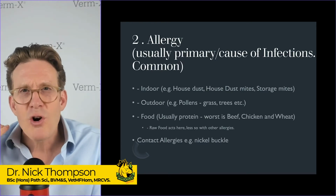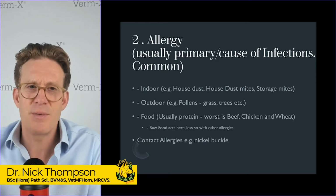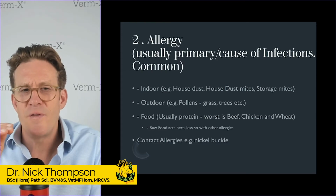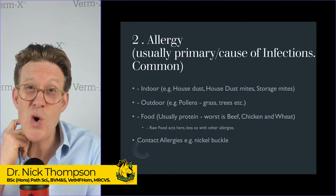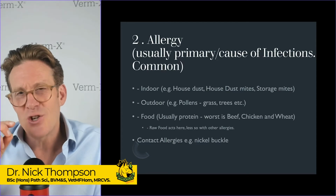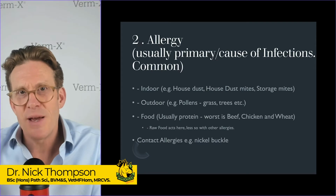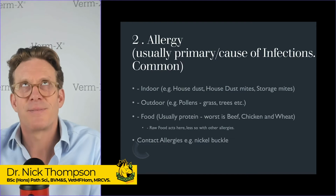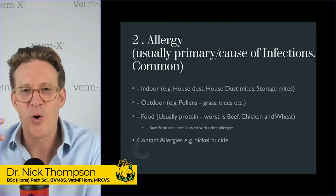Food, however, you've got complete control, and this is the beauty of it, because I find that even if you have got some indoor and some outdoor allergens on blood test, if you get the food right, that can sometimes take your itch scores down so low that it becomes manageable. So food, that's the beauty of food. That's one of the reasons I'm so passionate about and drone on about food all the time.